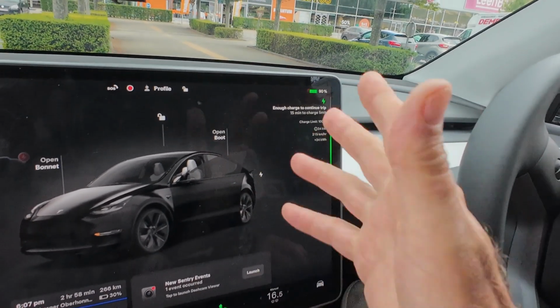We could have a full charge, but 90% is going to get us a long way. So let's get back on the road and get moving. We've only done a little bit, to be honest.